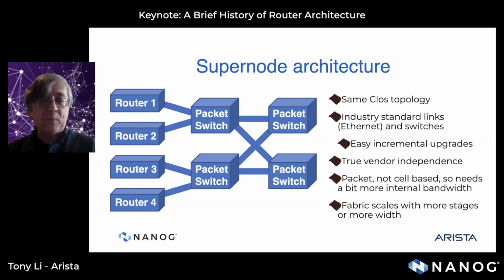The nice part is that our fabric scales. We can add more stages and switches, or we can add more width to our switches. Either one works. You can do both depending on what you need for a particular architecture. This is the big win. This is where I think we're headed in terms of architecture.